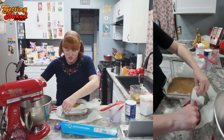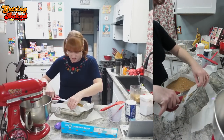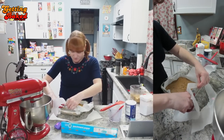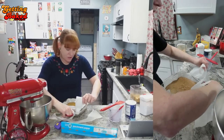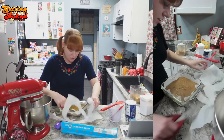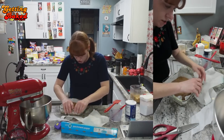So I'm just trimming the parchment paper because I don't want it to get bumped and mess up the stuff in the pan. And I'm just going to leave this to cool on the counter to room temperature. And then overnight, I'm going to put it in the fridge.